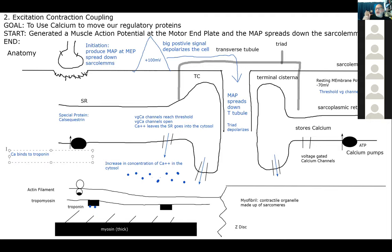And when calcium binds to troponin, troponin undergoes a conformational change, which again is one of those really fun, fancy phrases that you can say to impress your friends and family, that troponin undergoes a conformational change. But someone remind me again what that really just means. Yeah, all it means is that it changes its shape. And basically as it changes its shape, it turns and it rotates.